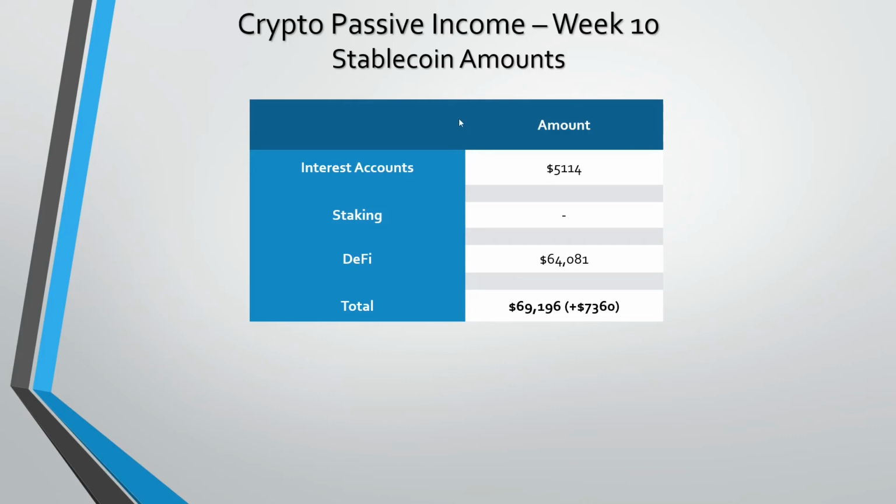And then moving into the total amount, you can see within the stable coins, the goal obviously was to reach $1 million in stable coins. So we currently have $5,114 in our interest accounts and $64,081 in DeFi. This is pretty much all in Anchor protocol. I do have some stable coins in some of those liquidity pools now, as you saw just before, but I'm not accounting for that. I'm just accounting for pure stable coins there rather than paired stable coin pools.